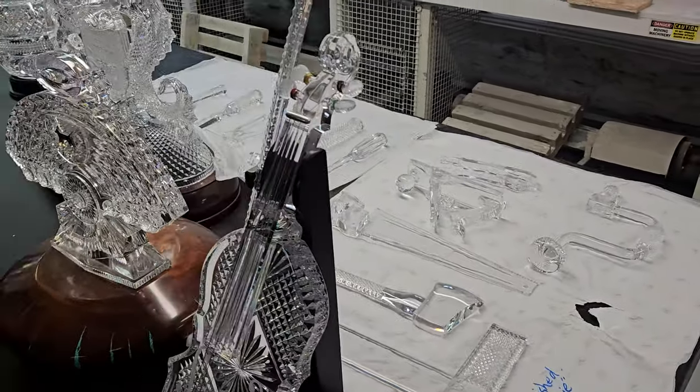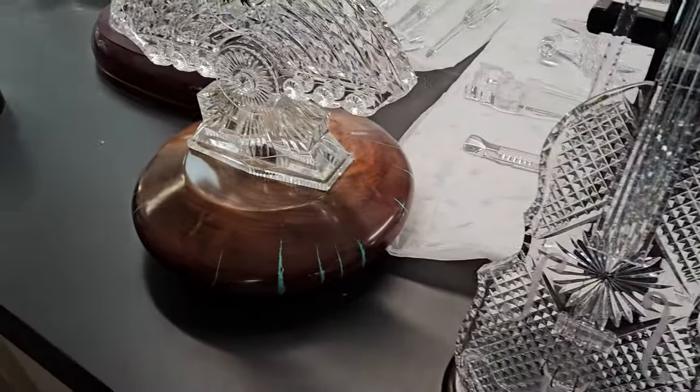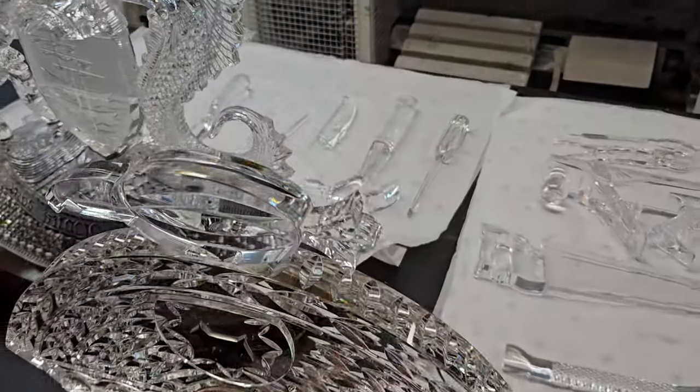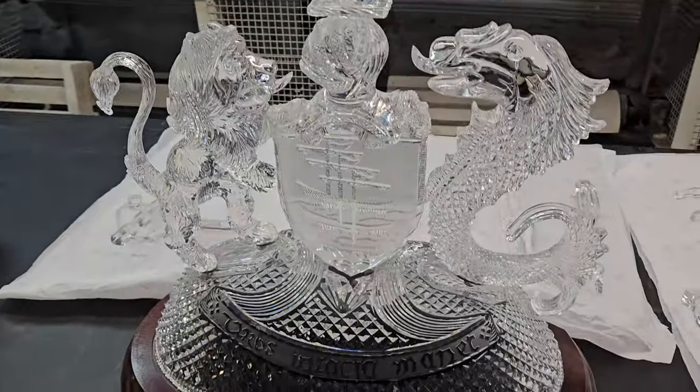celebrities. The engravers work with such fine precision, often using a small handheld tool to etch out intricate details. It's this level of craftsmanship that makes Waterford pieces so highly valued, not just as functional items, but as treasured pieces of art.